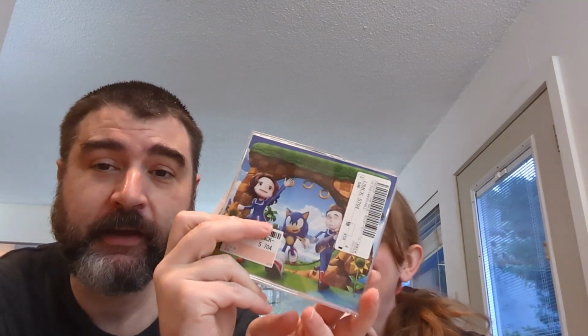And it has 4 tracks of this jazz duo doing Green Hill Zone, doing some Sonic the Hedgehog jazz. And that is really cute. I'm gonna pop that in my CD player as soon as I get home. We'll have to play it in a player.